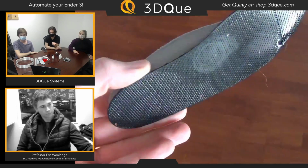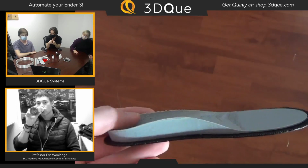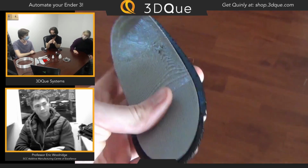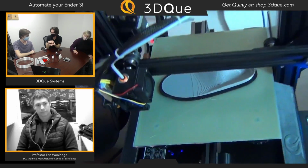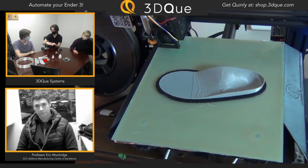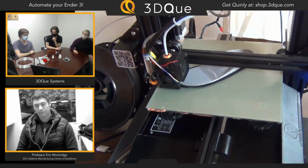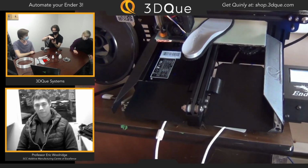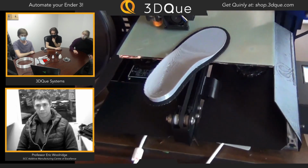That support method you're talking about with the spikes that allow it to come off easily reminds me of what those companies like Desktop Metal were doing with the ceramic first layer. It's got a good ceramic base and then very small contact points before the actual metal part. Kind of reminds me of that method where you're just using a dense but low contact area to remove the parts.